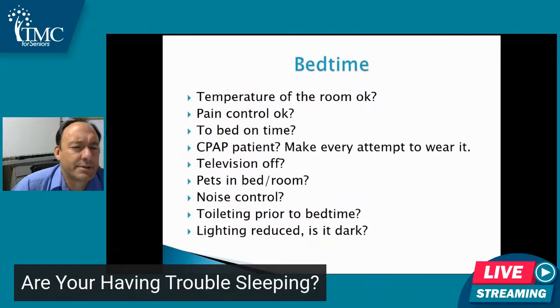Bedtime. This is a checklist that we use in the sleep lab, and that we try to teach the patients or anybody that's wanting to improve their sleep. Is the temperature of the room okay? Is your pain control okay? Did you take your pain medicine? Maybe you're not in pain at that moment, but if you're able to use your medication, then go ahead and use it for pain control so you don't wake up in the middle of the night. Are you going to bed on time?